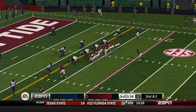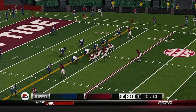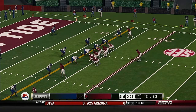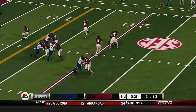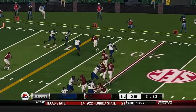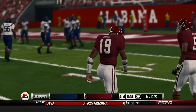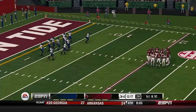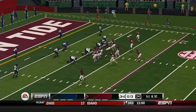They're back in the red zone where they have really struggled lately. Red 18! Red! Zips it to the tight end, and he's taken down at the 12. That makes it first and 10. It's first and 10. Ball on the 12-yard line.